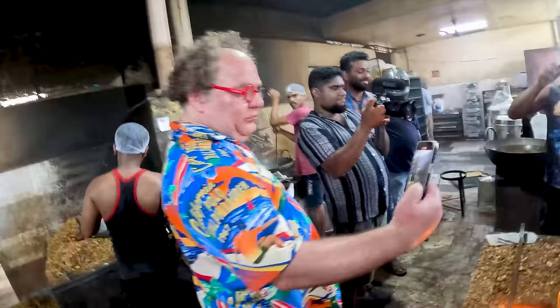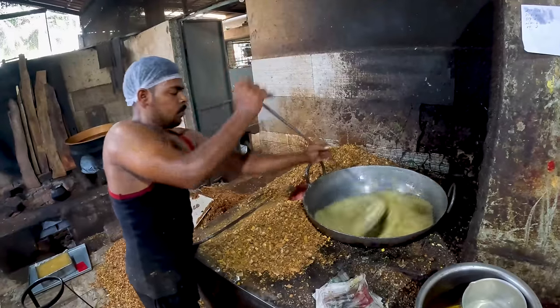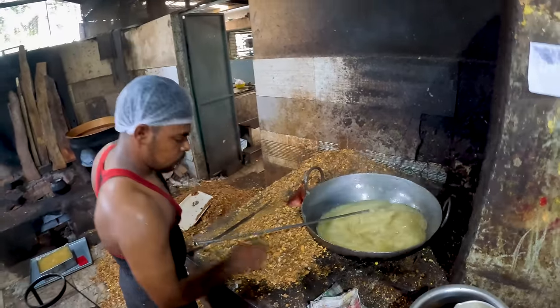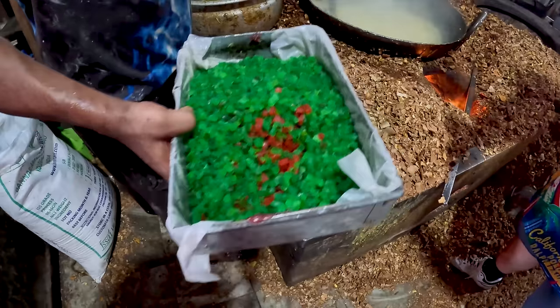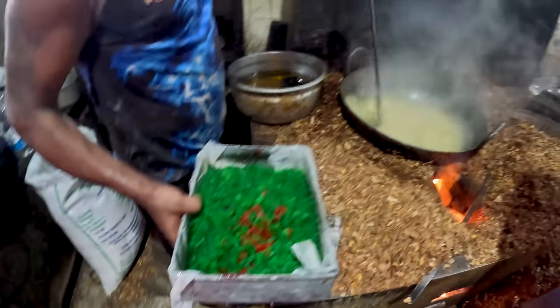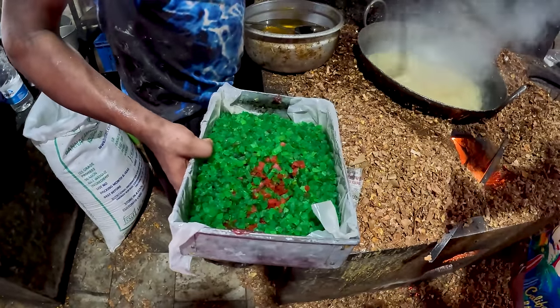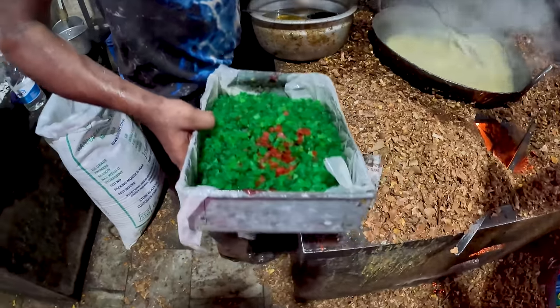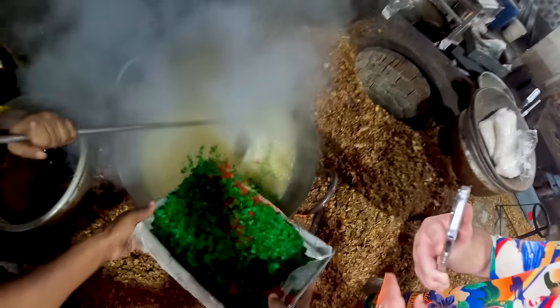Gotta keep the GoPro away. This thing's gonna melt. It's gonna be one big plastic ball if it gets any closer. Okay, and here he's got the tutti frutti, which we just found out is dried papaya. It looks like Christmas. He's about to dump that into the Halwa. Wow, look at how green, those rich greens. There's just a little bit of red in there. Tutti frutti, a very fun thing to say. And here we go, tutti frutti dropping in.